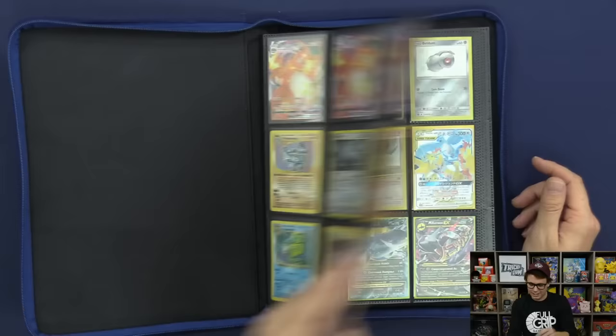Gnarly. And then a bunch of special energy. Special energy is not terribly exciting, but we do have some holographic reverse boost energy, holographic warp energies there in the cube. We've got some of the promo Professor Elms there. Nice reverse holo promo Professor Elms in the cube. I tried to bling as many of these out as I could. We've got the holographic Erika's there, which are just super cool, as well as a bunch of e-reader trainer cards. We've got Desert Shamans and a lot of e-reader trainers. These e-reader cards are just not very easy to find anymore.